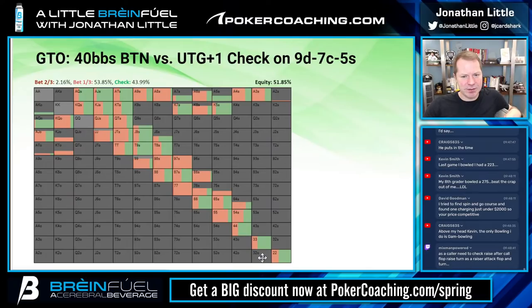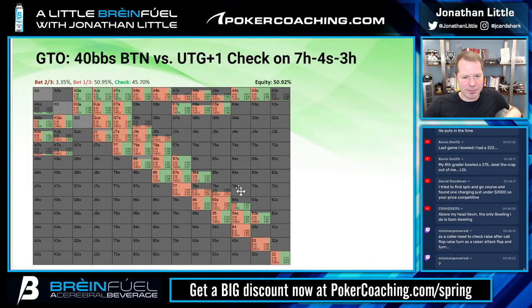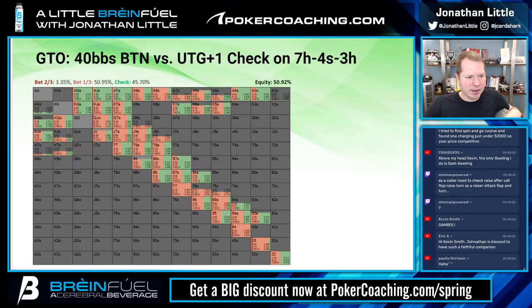9-7-5, as we see here, small pairs don't need to bet because we have a lot of obvious bluffs, all the eights. We also have a pretty strong polarized range here. And on 7-4-3, notice we don't have any small pairs, they don't exist.